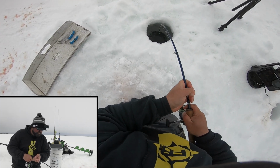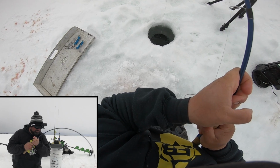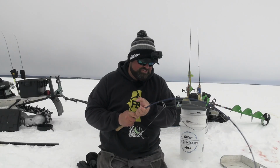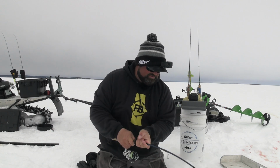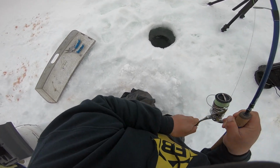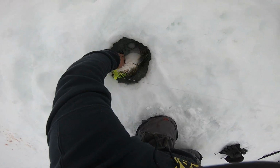Oh, it's moving lots of water in the hole. Just be so careful around the hole. Not a very long fight, that's for sure. But I've got a strong rod. I've got good line. The longer you fight a fish, the better chance it has to come off. Oh, it has got some strength. Be so careful around the hole here. So careful. Here he comes. Oh, that's a fat one. Oh, it's fat. It's not crazy long, but that's a good one.